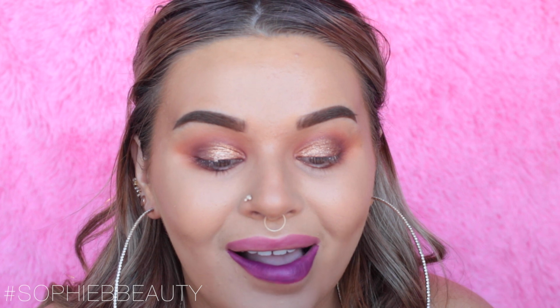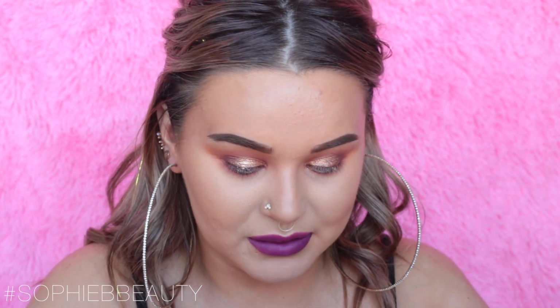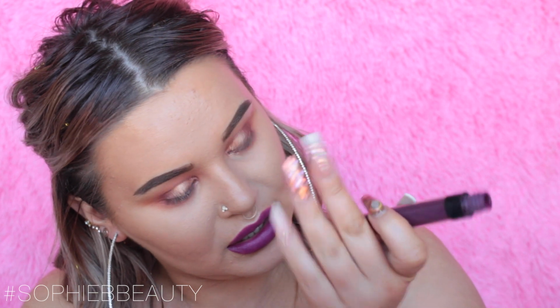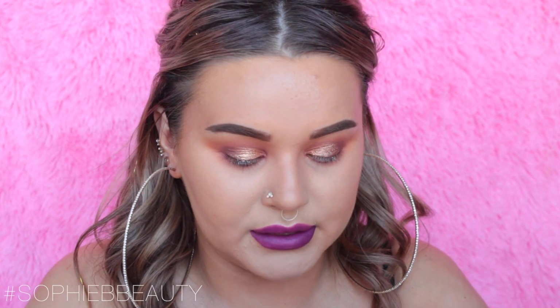This is my only problem with dark lips, the pigmentation just looks really bad. Like it's just not even, so I'm going to try and go over it with that BH Cosmetics one. This is in the shade Icon. I've used, wait no, I've used that before and it just didn't... BRB. I might try Copenhagen from NYX.